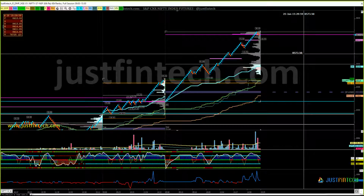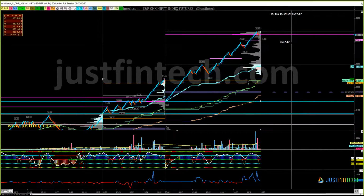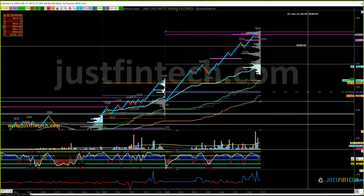And how it helps is, during the day when it's happening, I know that okay, if it's going into this, I am expecting a rejection and coming back down. If it's pushing through this and coming and testing back, then I'm expecting it to push back higher. So that is the way I frame the hypos.